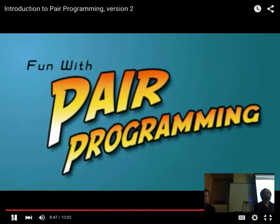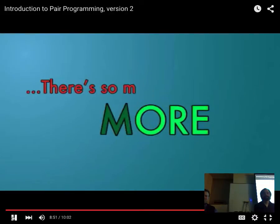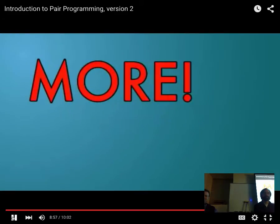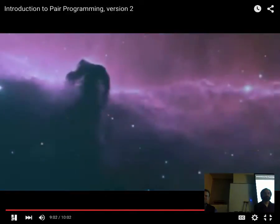This concludes our journey through the exciting world of pair programming, but there's still much to learn. Take these tips with you into your next pair programming lab and join the growing number of pair programmers across the country, the world, and beyond.